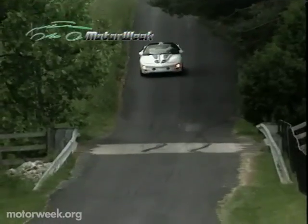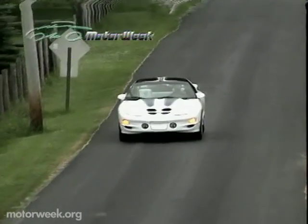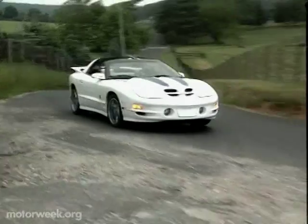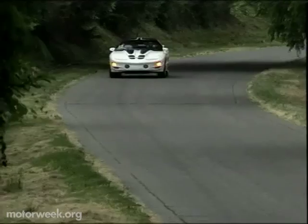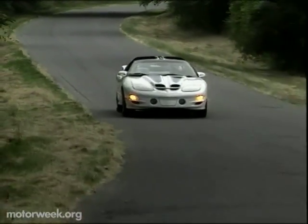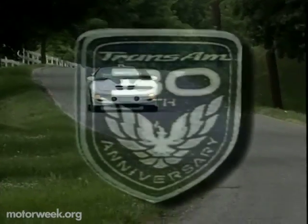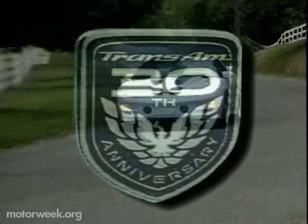But the Trans Am has not, at least not that much. 30 years later, it still delivers more thrills per mile than almost anything else on the road. Though with only a total of 1,600 1999 30th anniversary models being built, that thrill will be available to only a select few. So if you want one, you better hurry, because there won't be another one for at least 5 years, if ever. And to us, the 1999 30th anniversary Pontiac Trans Am, like the original '69 model, is a historic driving treat you won't want to miss.